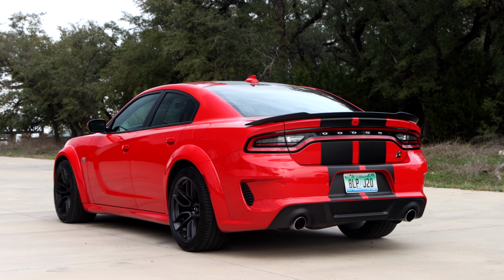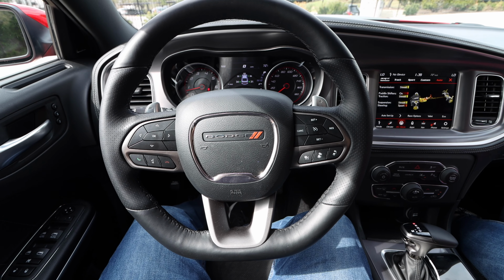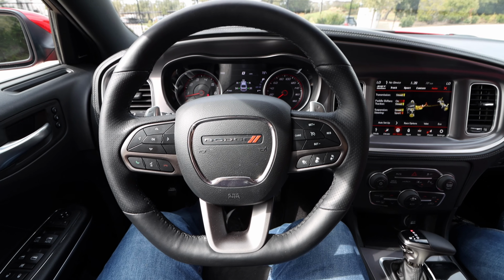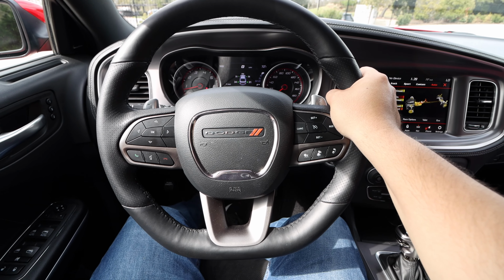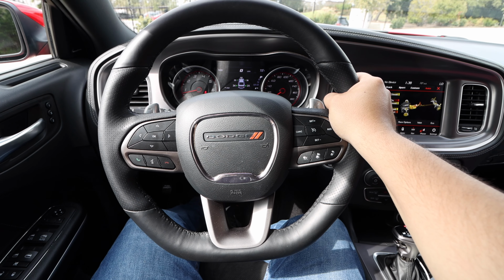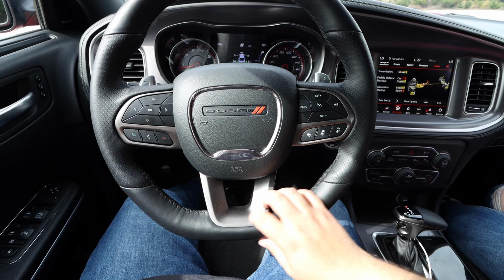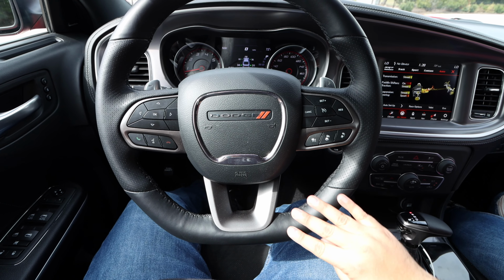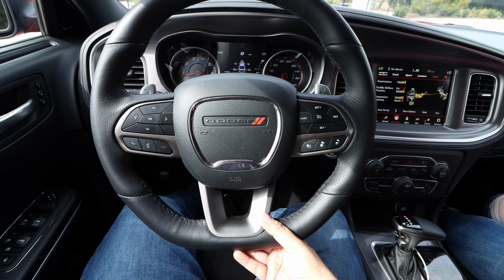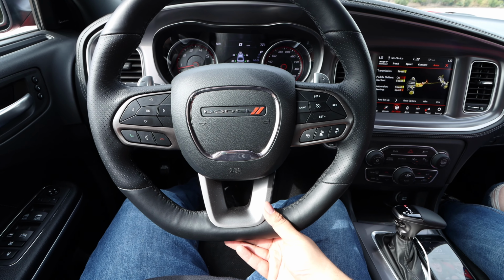Now, when we come inside the car, we take a look at what makes this such a great race car and a family car. So we want to first start out with the steering wheel. Before with the Challenger, we didn't have the flat bottom like we do in the Charger. This is actually a nice little added bonus. It's such a subtle, small thing, but it makes such a huge difference to have that flat bottom. Plus, it just gives it such a great elegance to its design.